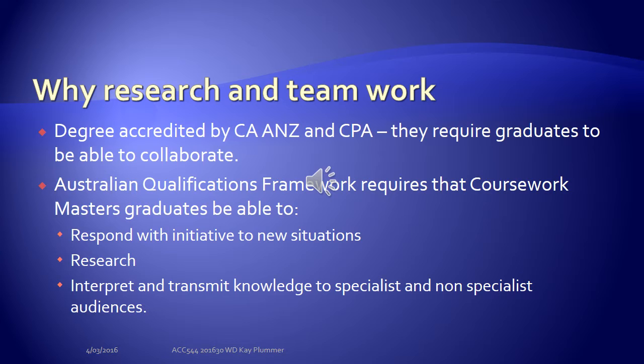Also, the Australian Qualifications Framework requires that all coursework masters graduates be able to respond with initiative, to research, and to interpret and transmit knowledge. So this is an exercise in helping you develop some research skills. You'll also be developing research skills in the first assignment, and any feedback you get on those will help you with this research. And of course, with respect to communicating this knowledge, I've provided you with some links that will help you develop a good voiceover PowerPoint so that you can really sell what you're doing to me and of course to the potential investors in the assessment.